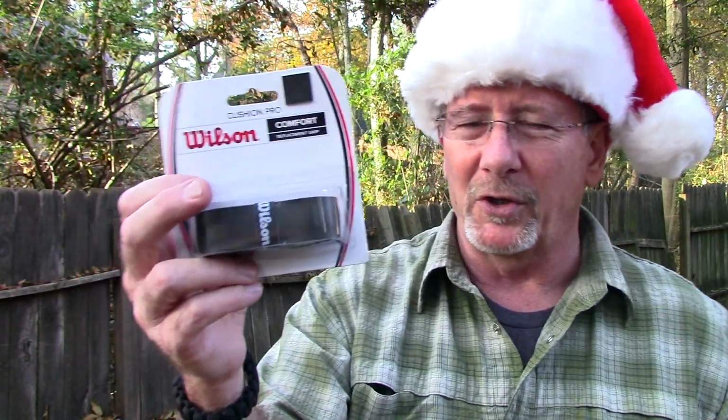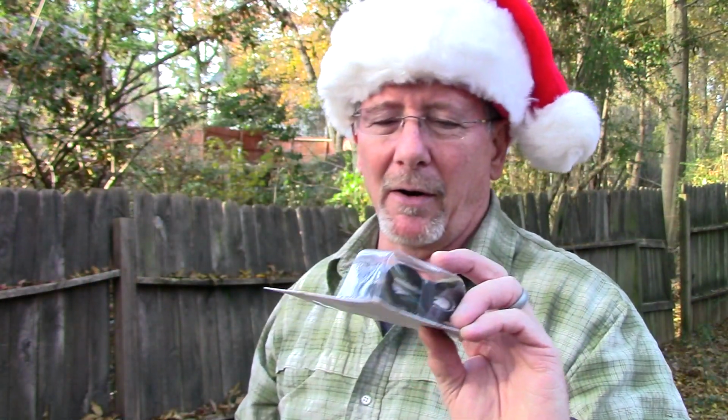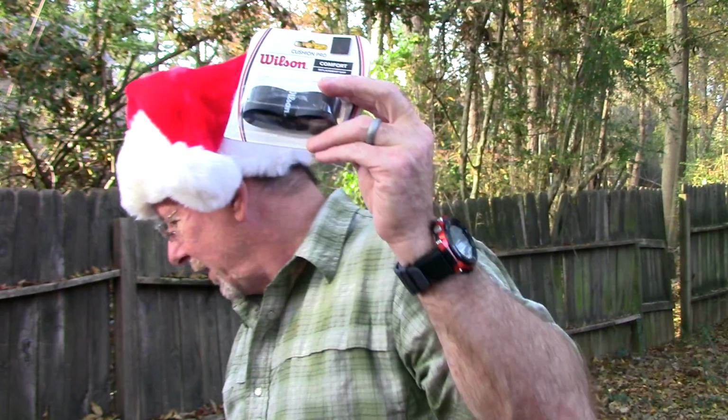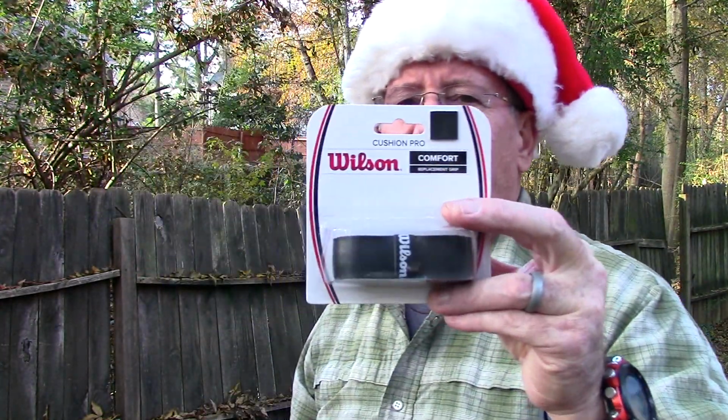But if you really want to increase your grip on some knives or tomahawks or chopping tools or whatever, this is a good choice for you. It comes in handy on all sorts of things. And I actually put some of this on the steering wheel on the old Bronco. So there you go. And this one is $6.99 on Amazon.